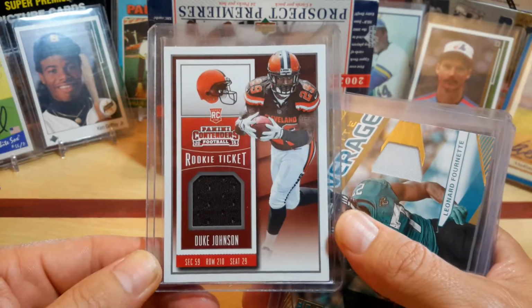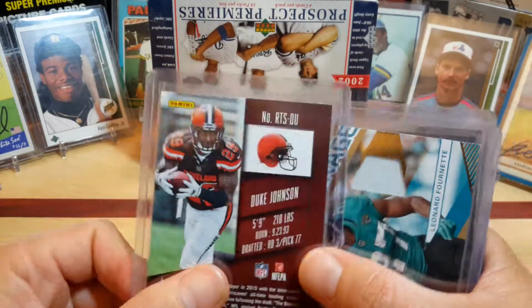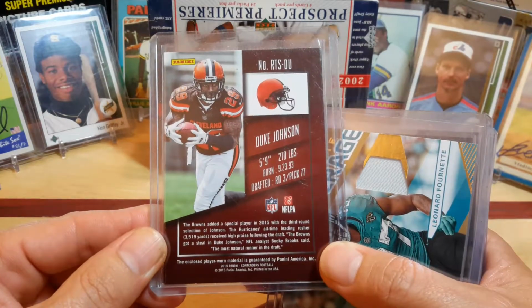Duke Johnson. Contenders, rookie card. Like I said, the Browns keep continuing. He's going to go right with them.